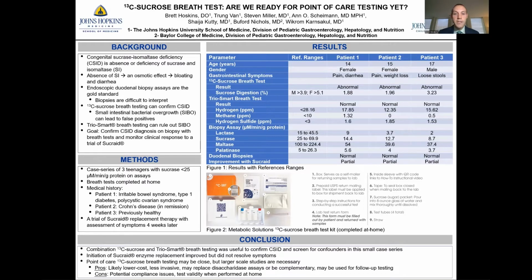We felt that combination breath testing was useful to confirm the diagnosis of CSID and to screen for confounders. Additionally, initiation of sucrate improved, but did not fully resolve symptoms in this small group. We felt point of care C13 sucrose breath testing may be close, but larger scale studies are needed.